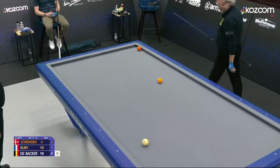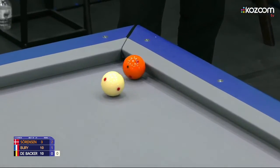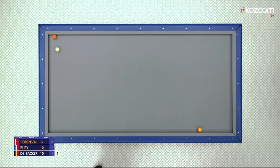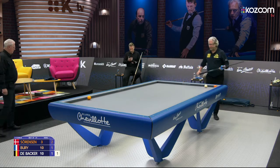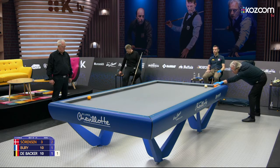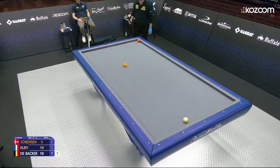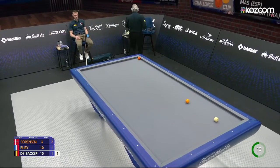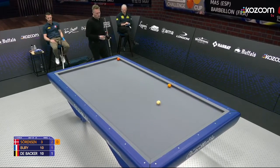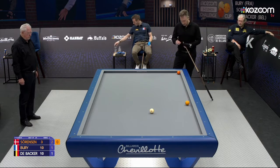Peter going for the point here. Not a bad shot. Looks like he has made it. Beautiful. Unfortunately for him, yellow ball goes to the cushion. And that might just be the end of this inning. No, he finds the cushion first on the yellow. That could score. Of course, always difficult with a kiss. Gets the wrong cushion. Leaves. Big, big, big problem here for Sorensen.